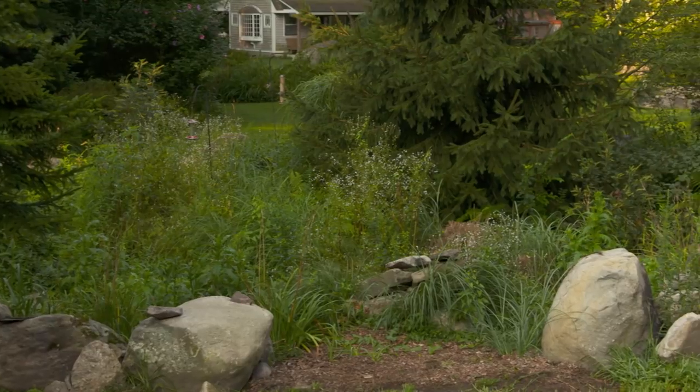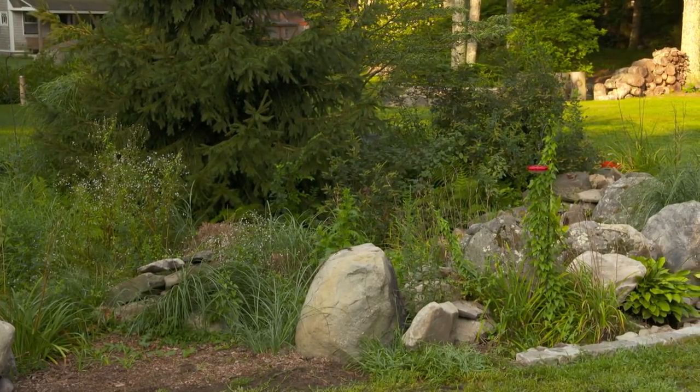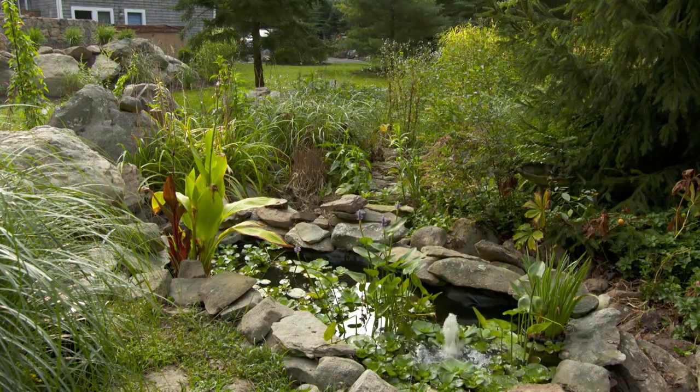and I feel really overwhelmed. Well, to me, this space does not look too big. It just needs to be organized and managed. I think just looking in here, you have a lot of great pieces. You have the structure of these boulders that are placed everywhere. You have this pond already started.